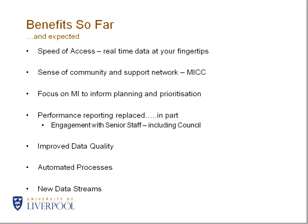Automating processes has obviously saved time. We don't need so much manual intervention on some of our financial processes around quarter-end accruals, for instance. And that means we've been able to focus on getting some new data streams available to people that they haven't had before. One of those has been providing information about the performance of principal investigators and co-investigators on projects, not just the PIs.